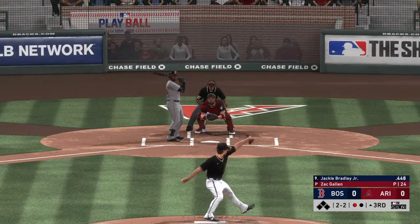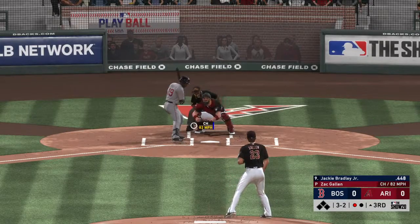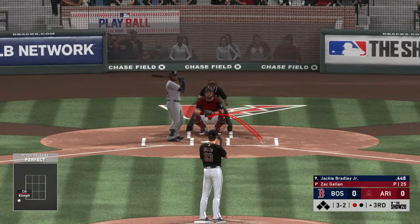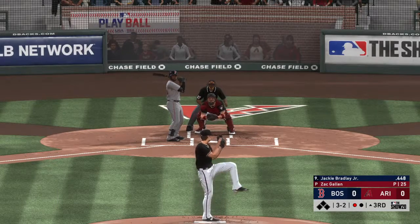So, Dan, what was your approach on the mound in that count? Do you still pitch for the strikeout here? Action pitch right here, 2-2. The last thing you want to do is to fall behind the count 3-2.